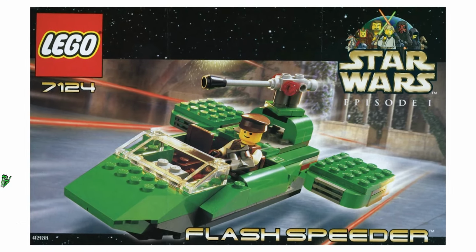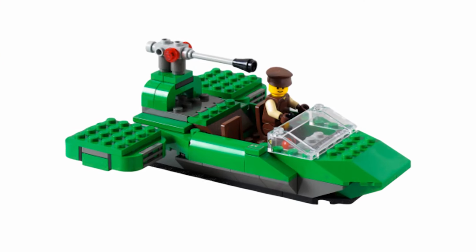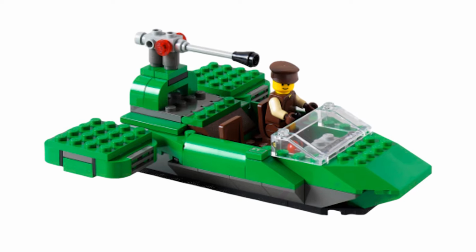In 11th place we have the 7124 Flash Speeder, which released for $10 with 106 pieces. This set is about as good as the last one with the advantage of a cleaner design. The green and gray colors go well and are clean, unlike the Desert Skiff, which was downgraded by the stand standing out. No pun intended.